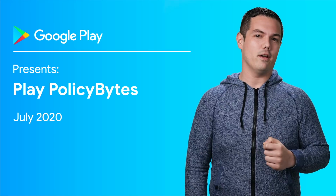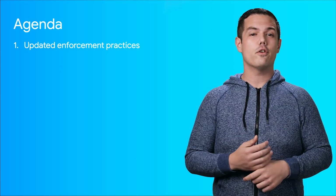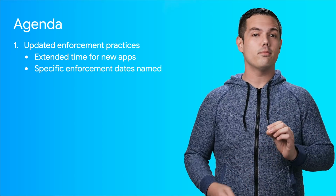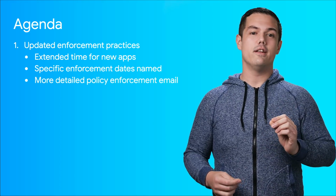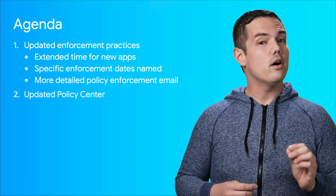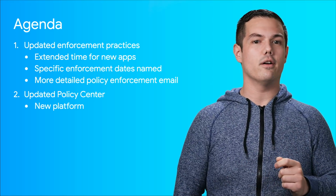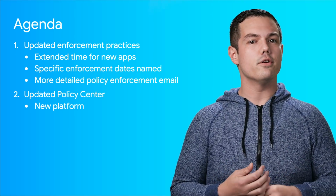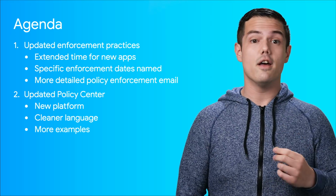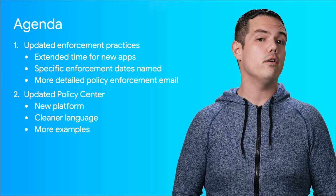We're covering a lot of topics in this update, so pop some popcorn. First, we've updated our policy enforcement practices, from extending grace periods for new apps and specific enforcement dates being named, but also additional information in our emails to you about how to correct policy violations. We also migrated our Policy Center to a new platform hosted within the Play Console Help Center. While doing this, we also took an opportunity to streamline and simplify a lot of our policy language to be clearer, including dozens of screenshots to help you better understand what does and does not comply with our policies.